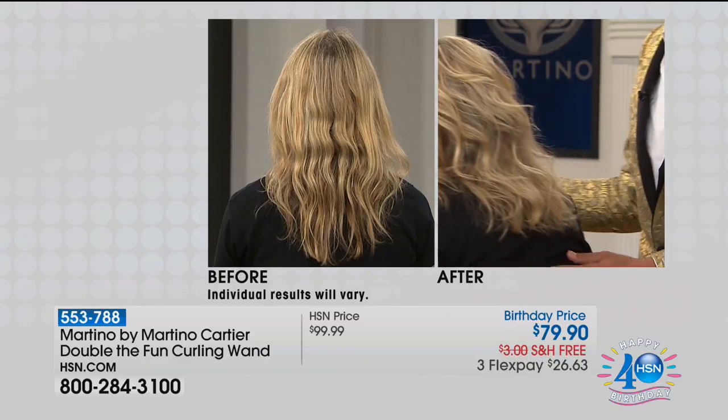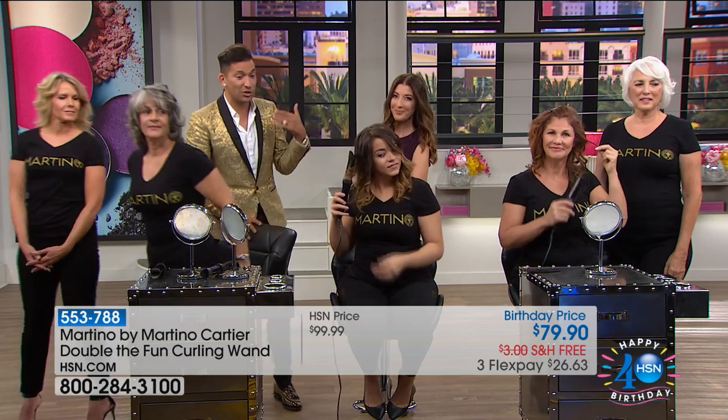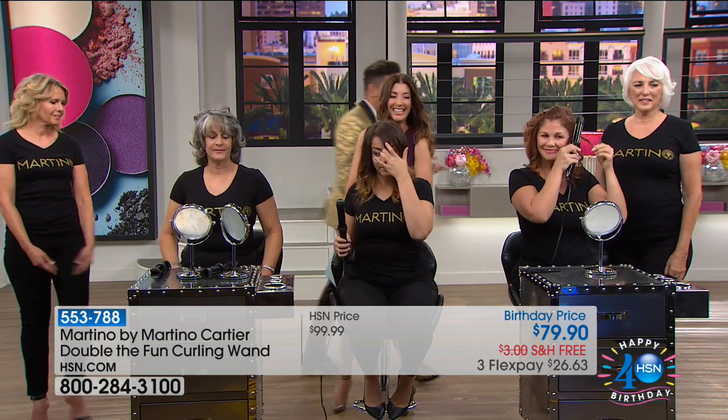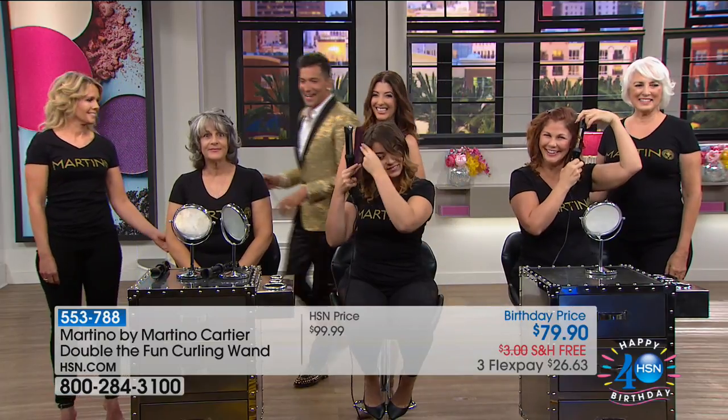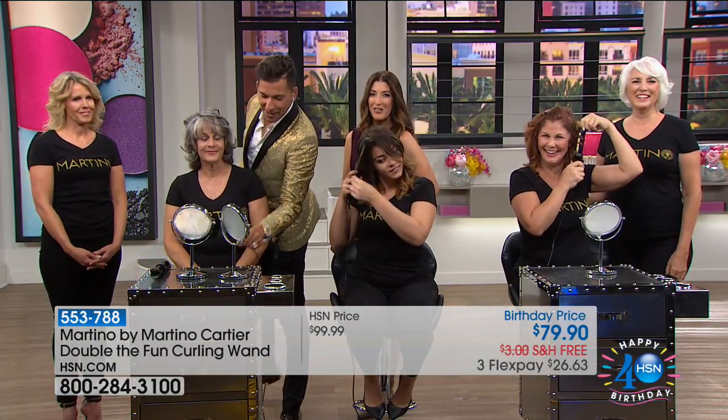Now, let's take a look at some shorter hair and how you can use this with short hair. This is fun because my mother, who is probably watching at 79 years old, sorry about giving out your age, Mom. Hi, Mom. She's always worried about her crown. She feels like she's losing her hair. She feels like it's getting thinner.